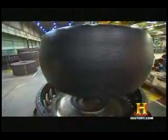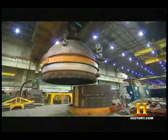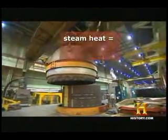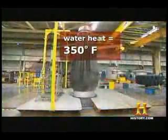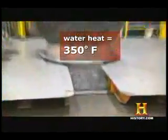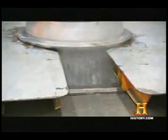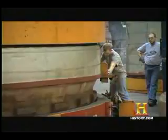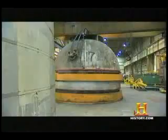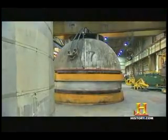Workers next place it into a large mold. A 105-ton domed oven filled with hot steam covers the mold. Scalding water fills the rubber bladder inside the tire. We're heating the tire from the inside out, the outside in simultaneously, and rubber's not a very good conductor of heat, so it takes about 22 hours to get this tire up to the temperatures on the very deepest inside portions. So now is when the chemical reaction takes place.